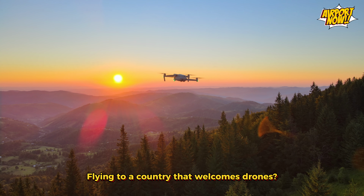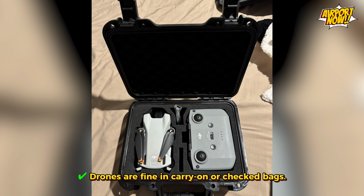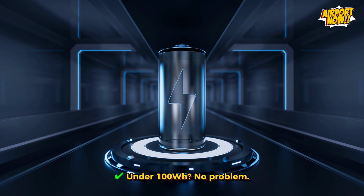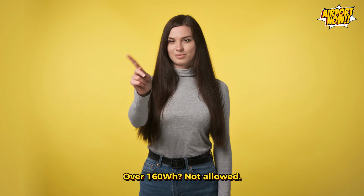Flying to a country that welcomes drones? Great. But getting it on the plane is another story. Drones are fine in carry-on or checked bags. Batteries? Different story. They must be removed and packed in your carry-on. Under 100 watt-hours? No problem. 101 to 160 watt-hours? You need airline approval. Over 160 watt-hours? Not allowed.